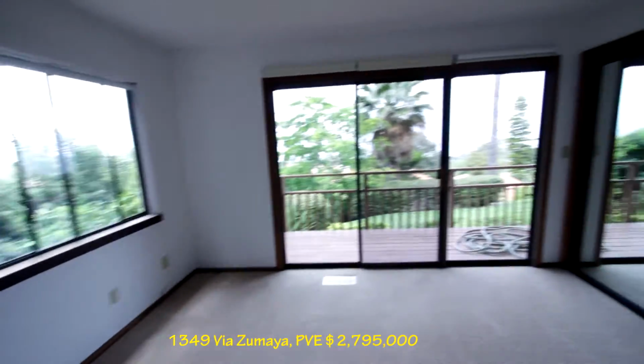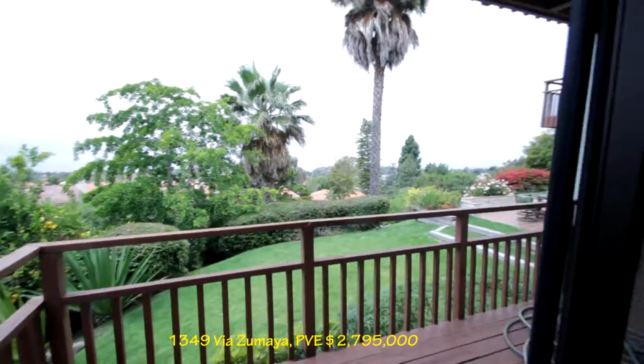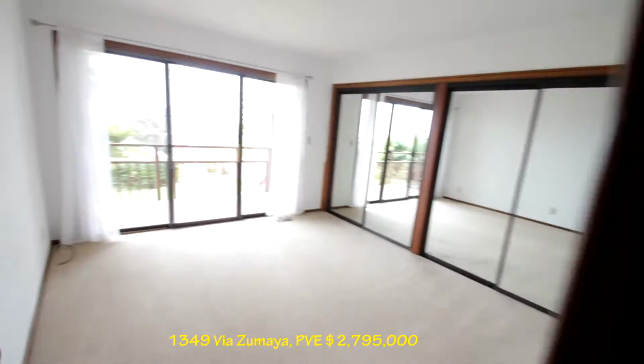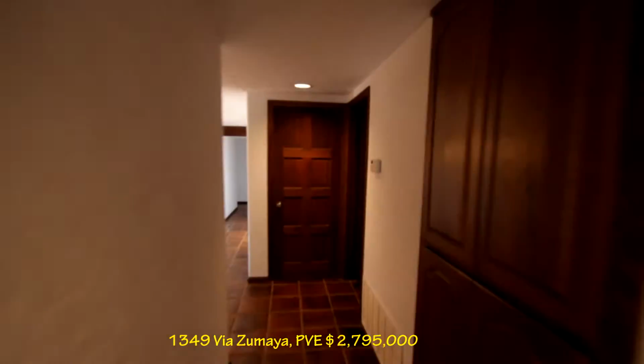Even here's got a good view. This is awesome. There's the yard. Yeah, well, they put the views on the right side. That's amazing.